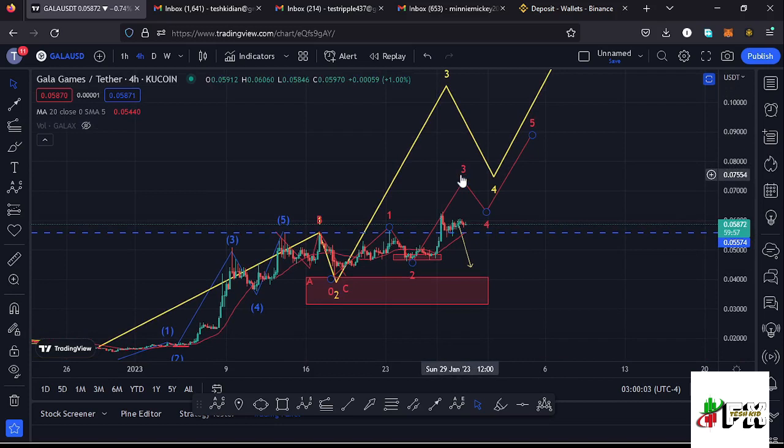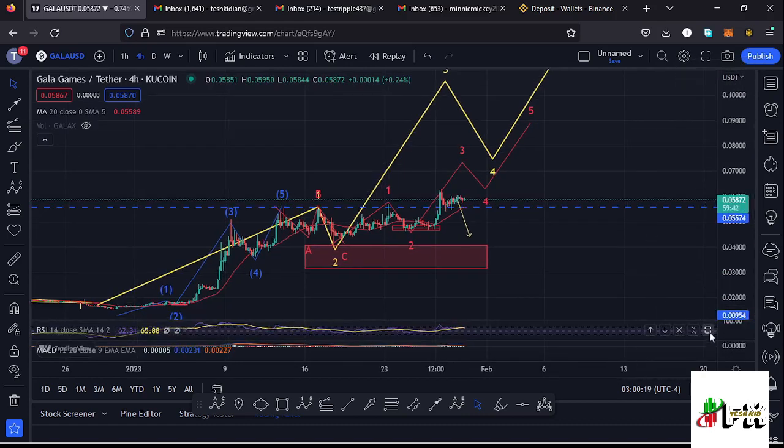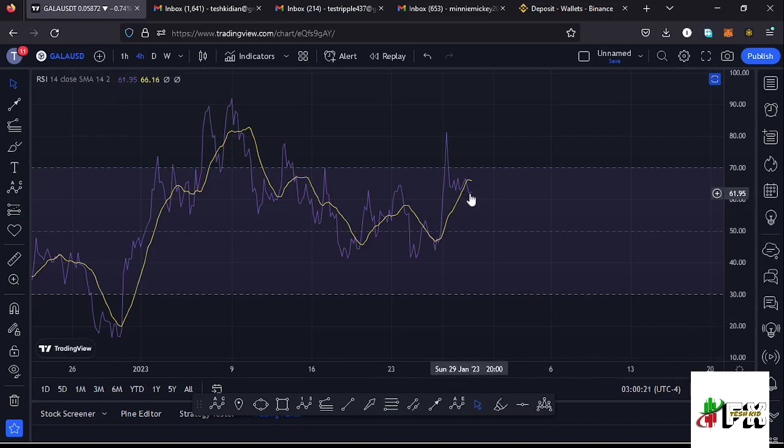And I still believe that we are early on Gala Games. We could still catch this bounce to the upside to fully maximize our target area at around the $0.07317 mark. So that is what I'm expecting on the short-term scenarios, and also taking a look at the indicators before I give you the long-term scenarios that I'm expecting to play out.